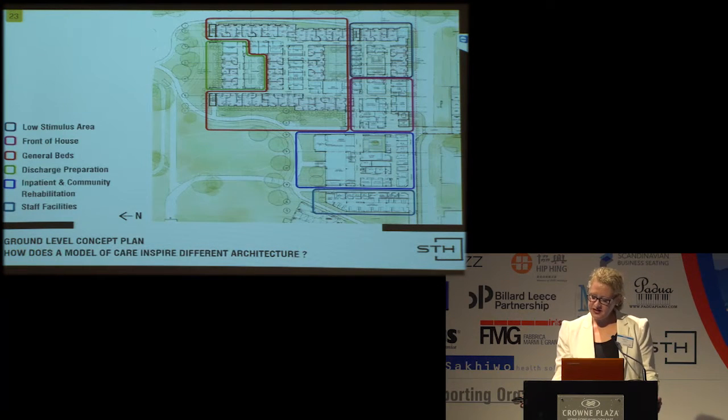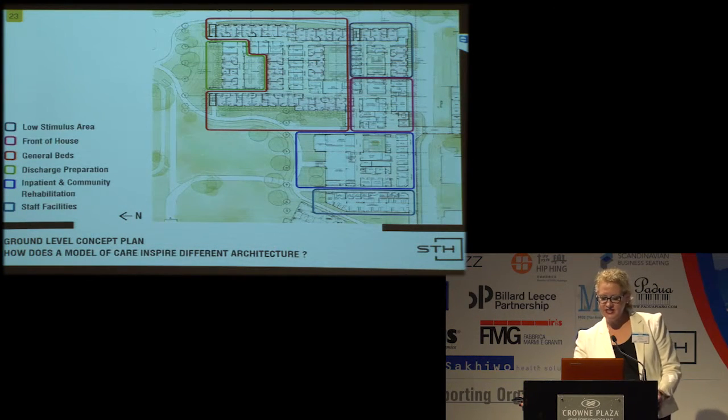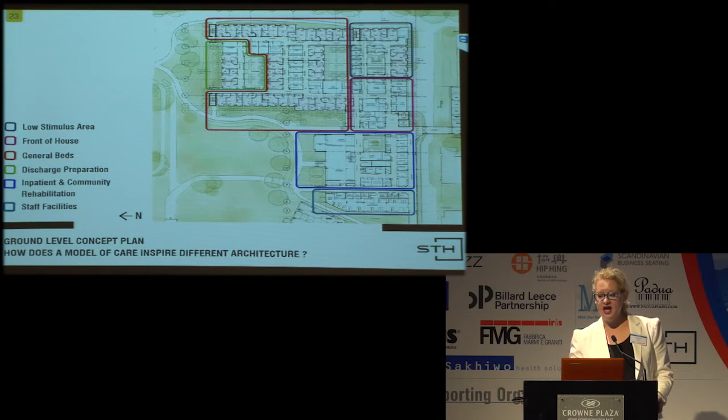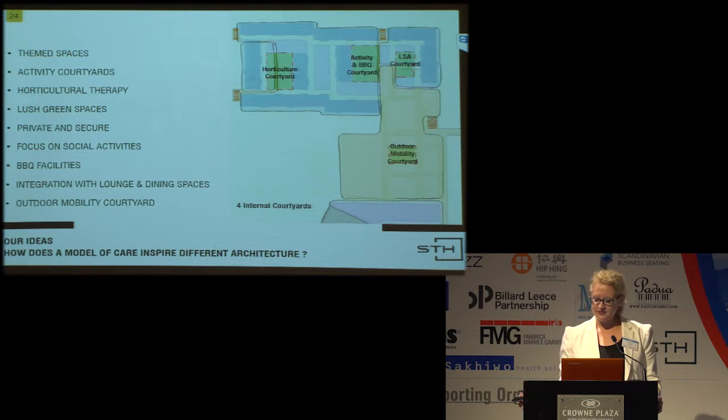It's developed over 2 levels, and this is essentially, well, it's actually level 2 due to the level difference, which shows the split between the front of house areas, low stimulus area, general inpatient beds, discharge preparation, integrated rehabilitation facilities and the staff facilities. It's a very rational plan, and one of the drivers for the rational planning was in fact the nature of the patients and the need for ease of wayfinding throughout the facility. Courtyards are used to create the secure environments for the patients.